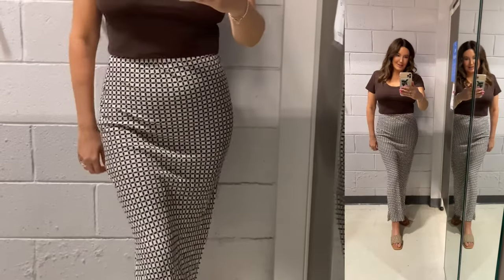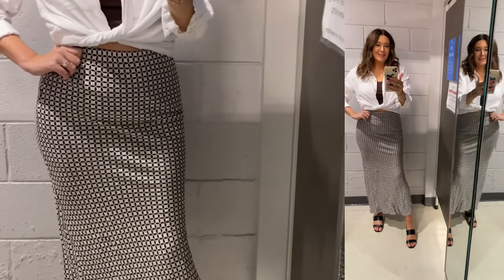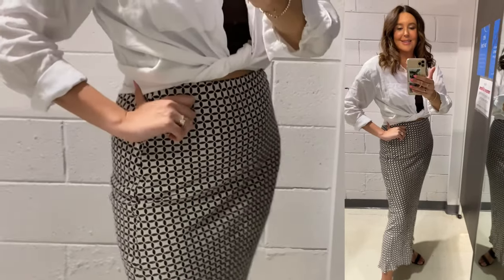And I thought I'd try it on with the little chocolate top, and that goes really well as well. And then I've tied it up here with the shirt as well, just to give you a bit of a different idea if you like skirts more than pants. But it's definitely a geometrical neutral vibe that's in Kmart at the moment.